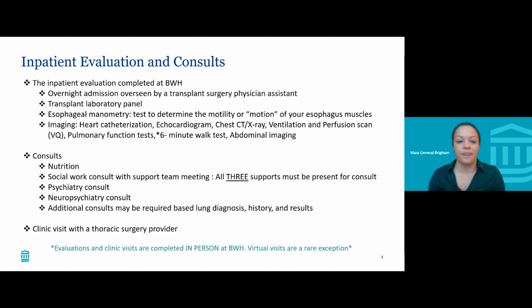potential transplant. You will have a series of other testing, which includes esophageal manometry, which is an evaluation of the esophagus muscle to determine whether or not you have any concerns related to reflux and abnormal movement of your esophagus, which is important for evaluation to determine if there is any management of reflux or any surgical procedures to fix reflux that might be needed pre-transplant or post-transplant.